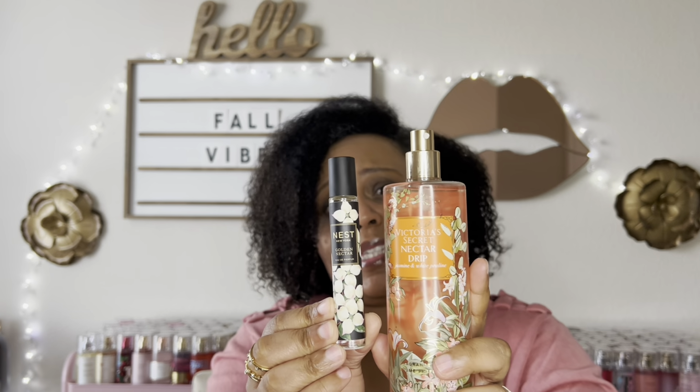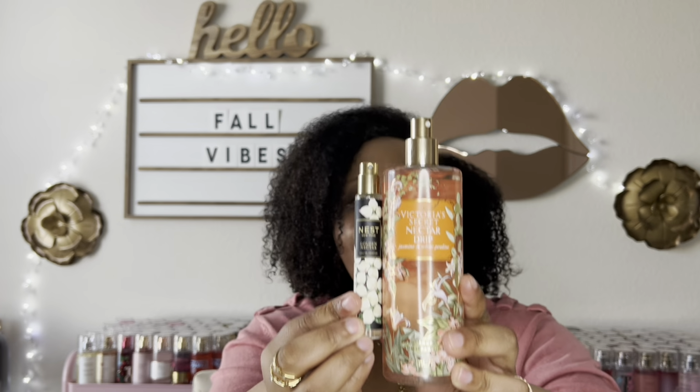Okay. And I said, you know what? I'm going to go basic with this one. I decided to layer with Nectar Drip, Golden Nectar from Nest. Because this perfume is a syrupy but clean kind of smelling floral vanilla scent. So layered together, woo, y'all. This is drippy, syrupy, floral vanilla perfection. Oh, and that praline. Oh my goodness. Yes! This smells good. I love this combo. Nectar Drip and Golden Nectar, honey.